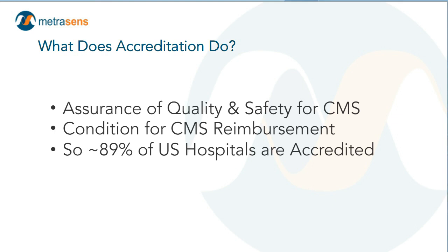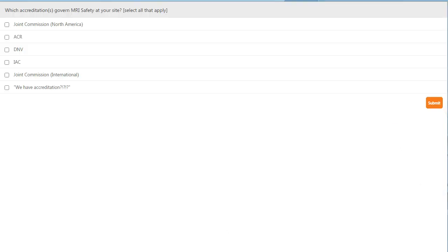Which brings us to our first audience participation question. Which accreditation or accreditations does your site have? So this is a select all that apply. Click the radio buttons on the left-hand side, and then once you have made your selection or selections, hit the submit button down at the bottom. I'll give you just a few seconds, really, to make your selections. And we will be moving on in 5, 4, 3, 2, 1. All right, here we go.